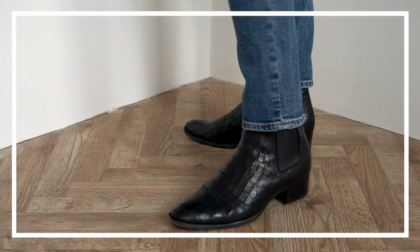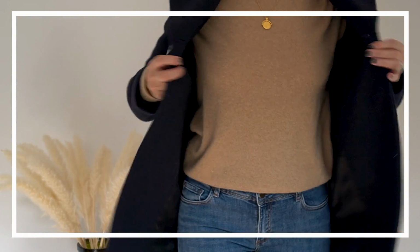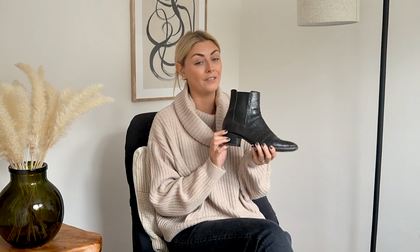and this for me would be very much an everyday boot. Now, one of the FAQs that you guys have been asking me recently is how to wear boots with jeans, specifically Chelsea boots and other ankle boots. Well, with the Chelsea boots, something like this, they do tend to be slightly more fitted around the ankle, which is why they have this elasticated section here so that they can expand. So what I would prefer to do is wear a Chelsea boot with a pair of skinny jeans.